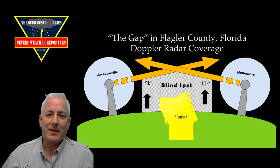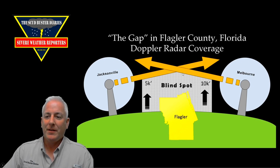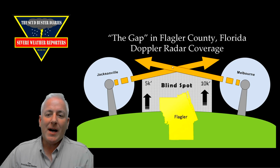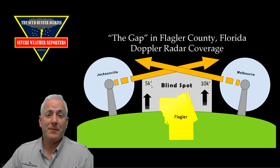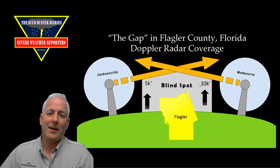Northeast Florida receives its radar information from two Doppler installations. One's up in Jacksonville, the other one's down in Melbourne. Because of the distance between these two towers, Flagler County sits inside of a radar blind spot. We are virtually invisible on Doppler radar from the ground up to 5,000 feet in the northern half of the county and up to 10,000 feet in the southern half of the county.